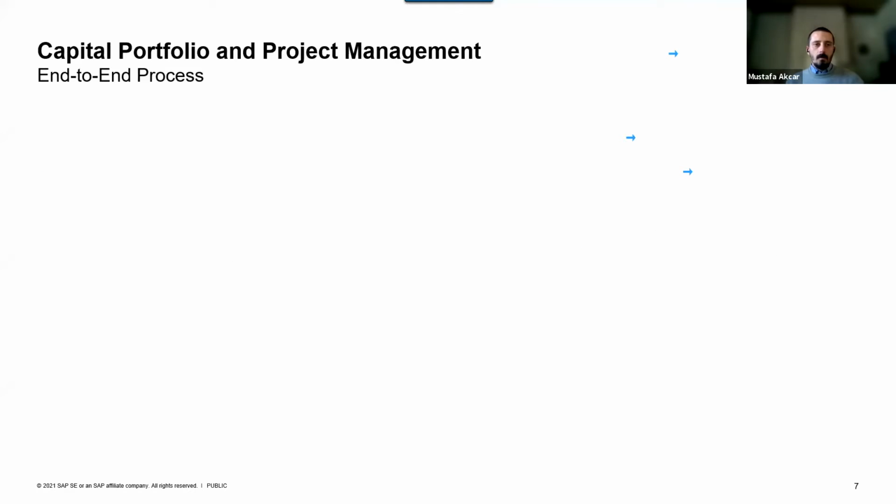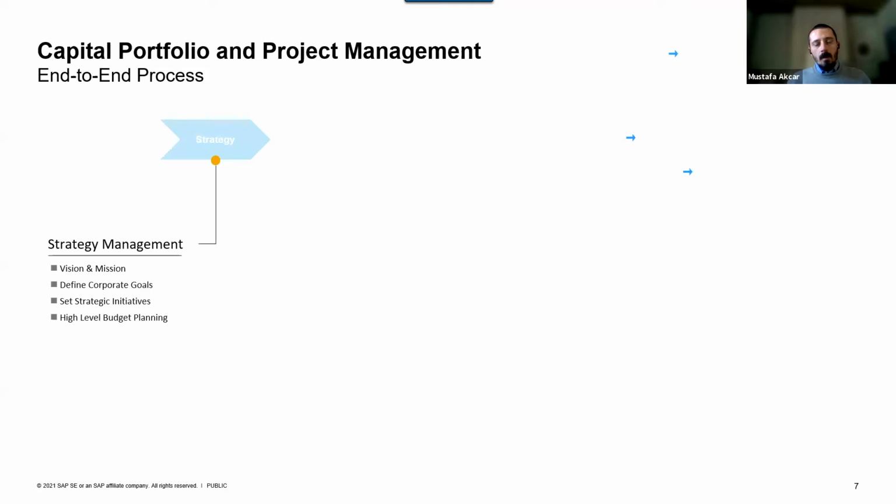If you look at the end-to-end process in terms of portfolio and project management, we start with the strategic management. Strategic management for the organization starts with the vision and mission, but these are defined as corporate goals. The corporate goals are achieved through strategic initiatives that are set by the board, and usually there is high-level budgeting planned on these on a much longer term than the project execution lifecycle. So we are talking about maybe a 2 to 10 or 15-year dimension here.